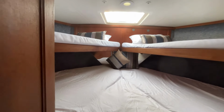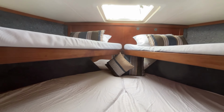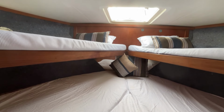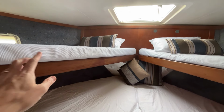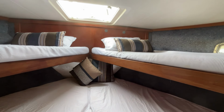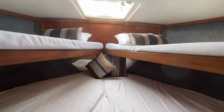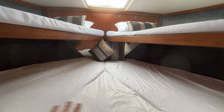So the first of the 2 cabins is the one all the way forward into the bow, and it's a really flexible, fantastic cabin, particularly for being a family cruiser, because it has these 2 bunks in this kind of scissored configuration, and then underneath that, you can have this one of two ways.